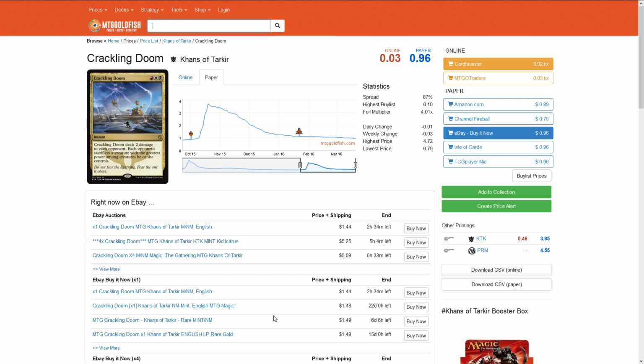So anywho, I think that all the Khans of Tarkir are going to kind of suffer from that for a while, but 2, 3, 4 years down the road, who cares if this is one of the most open sets? Every day a Crackling Doom gets coffee spilled on it, that's always the joke about Black Lotuses too. That's why the price will always continue to go up. This is the same thing.